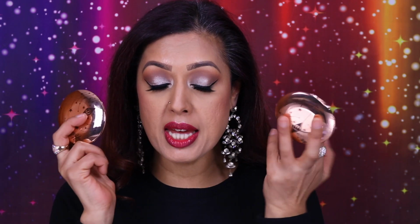So today I'm going to be doing a review as well as a demo on the latest highlighter released by Charlotte Tilbury. I've got two of them here. This is called the Hollywood Glow Glide Face Architect Highlighter. Again, an unnecessarily long name. I bought two of them.